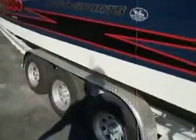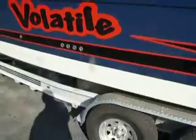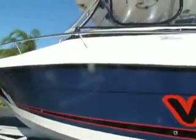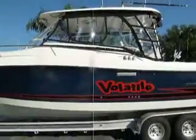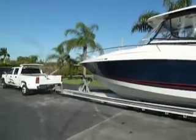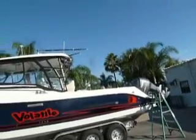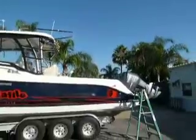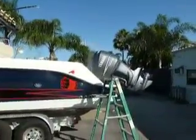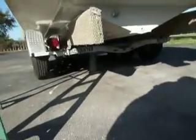You can see the tires are brand new. All the hubs were just done. The bunkers were just done. That's my hole in the water to throw money into. Again, show me another boat with 200 hours on it, and mine will show just as nice. Oh, and all the lights were just done too on the trailer. Even those little lights down there were done too.